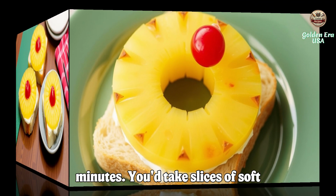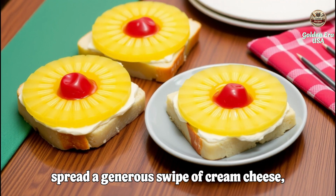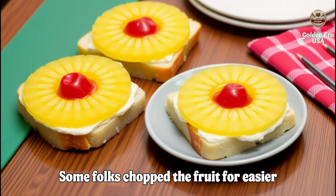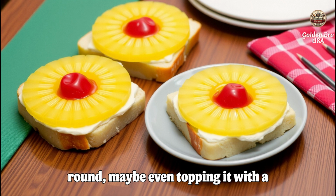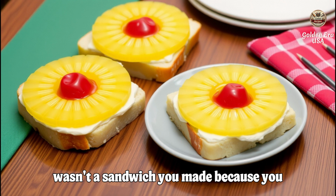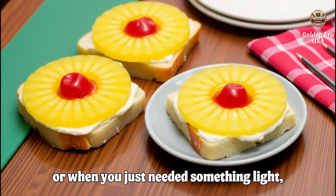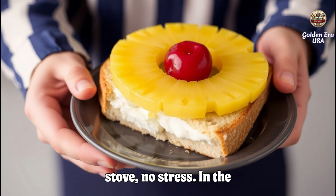You'd take slices of soft white bread, crusts trimmed, of course, spread a generous swipe of cream cheese, and crown it with a juicy ring of canned pineapple. That's it. Some folks chopped the fruit for easier bites. Others went bold with the full round, maybe even topping it with a maraschino cherry for color. It wasn't a sandwich you made because you were starving. You made it when company was coming, when bridge club was starting, or when you just needed something light, sweet, and showy with no oven, no stove, no stress.